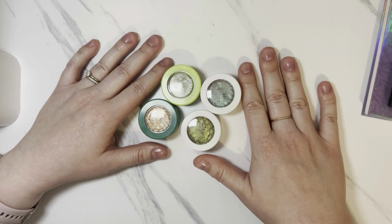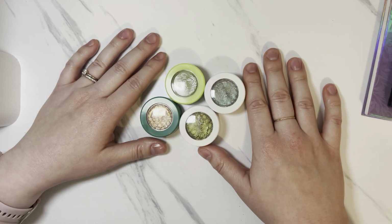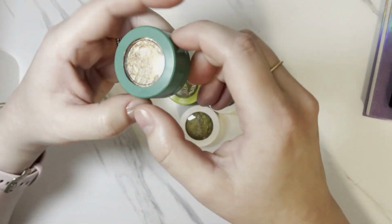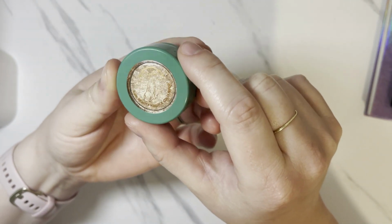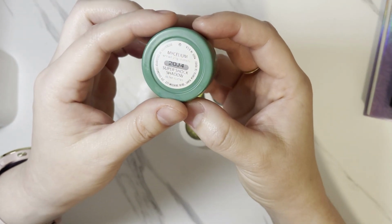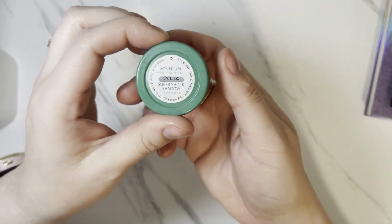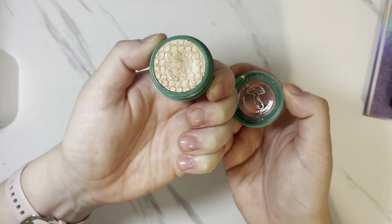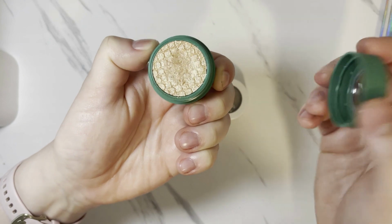So I first picked out some single shadows, and no surprise, they are all ColourPop because I love the ColourPop single shadows. First one is actually the Raw Beauty Christie x ColourPop collaboration that is no longer available, but this is in mycelium. These are all super shocks except this one's the jelly one, but this one is in mycelium, and it's just this really pretty rose gold topper color, so I thought that would be really pretty as a topper shade.